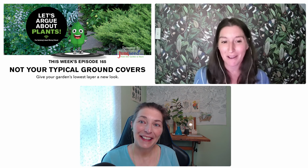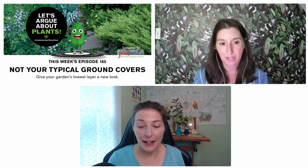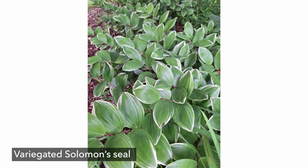So what was the first thing that popped to mind where you were like, oh yeah, I'm doing that one? This one is a favorite of mine, and I think it's sort of a crowd favorite. It was Perennial Plant of the Year in 2013 or something like that. It's variegated Solomon seal, Polygonatum odoratum 'Variegatum'. It's super hardy, from zones 3 to 9. So huge range on this one.